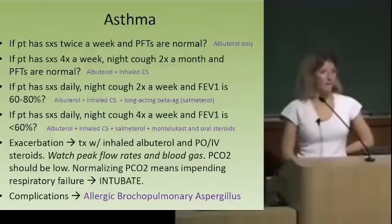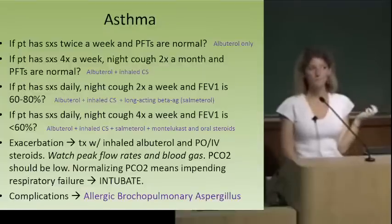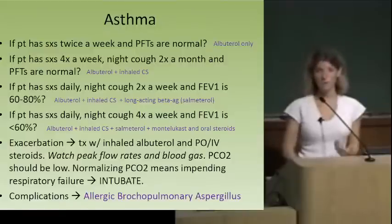well, first of all, what would you expect their PCO2 to be if they're in the middle of an asthma attack? High or low? You expect it to be low, right? They're wheezing, they can't breathe, they're tachypneic, they're going to be blowing off a lot of CO2. So their PCO2 should be low.